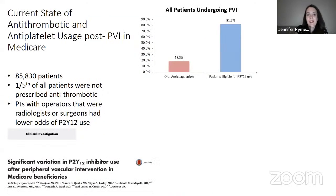What about the current state of antithrombotic and antiplatelet usage post-PVI? So even within my own institution, the various operators have vastly different practices for what we send patients home with after PVI. And I often get questions from my fellows saying, what's the common strategy? Is it a month? Is it 3 months? Are we doing DAPT? Are we doing single antiplatelet therapy? Should we be doing, now with VOYAGER, low-dose rivaroxaban? What should we be doing?